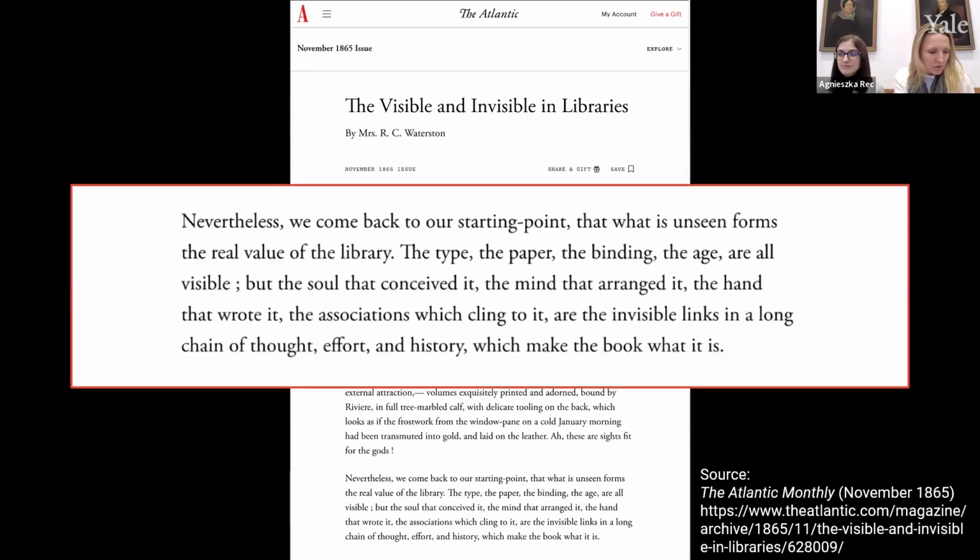out. She writes, "What is unseen forms the real value of the library. The type, the paper, the binding, the age are all visible, but the soul that conceived it, the mind that arranged it, the hand that wrote it, the associations which cling to it, are the invisible links in a long chain of thought, effort, and history, which make the book what it is."